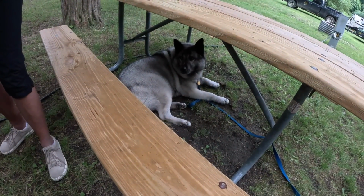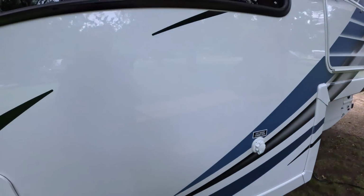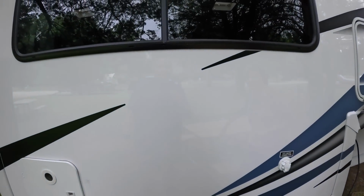Bo's a good boy. That's Bo's favorite spot, by the way, underneath the picnic table. I think Bo knows it's going to rain.